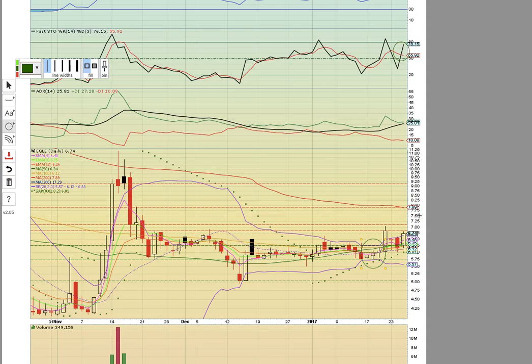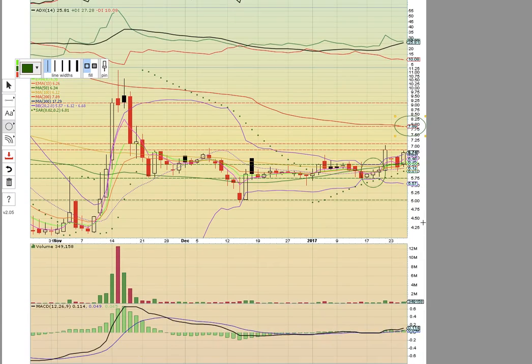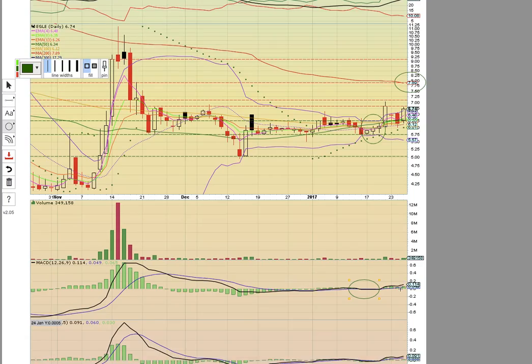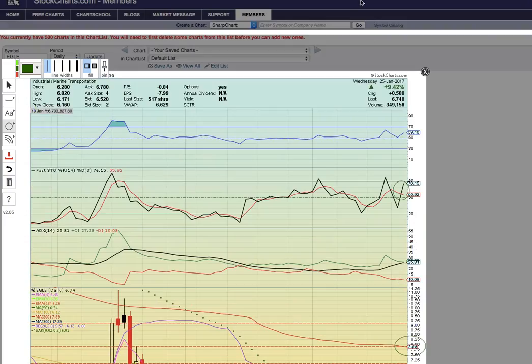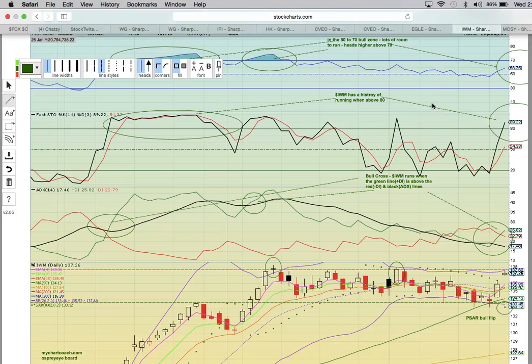And we're looking for our next target here as the 200-day simple moving average at 789. That's what we're shooting for. We think that it could make a move back to that level. Notice how MACD was pinched right here, and now it's breaking out to the upside. That's signaling the possible start of a new uptrend. So keep an eye on EGLE, and let's look at the next one, IWM.